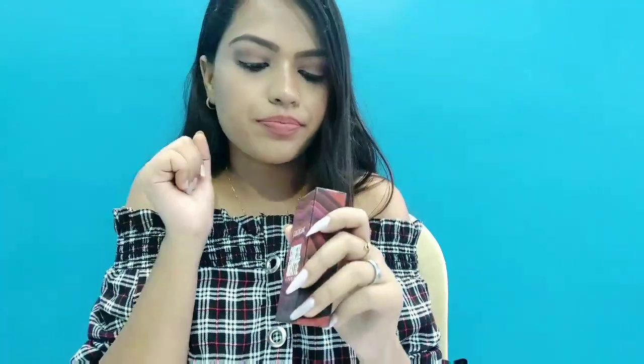You can see the color coding is here, the name is written here, CORSET, and I've just got one because you know it's too expensive, but I need to say it's worth the money. So guys, if you don't know, this retails for ₹1200 and this comes in 24 shades. I've got one because it's too expensive. I am just a student, I get my pocket money and that's when I buy. So you cannot buy more.